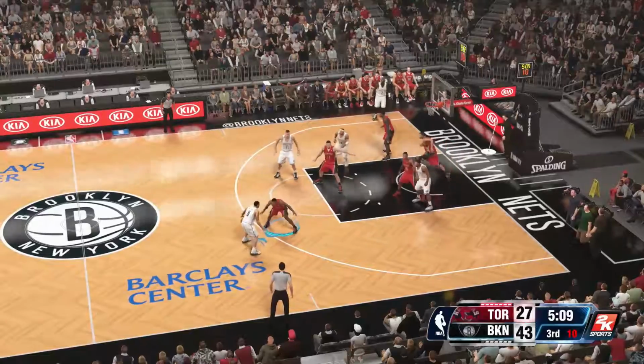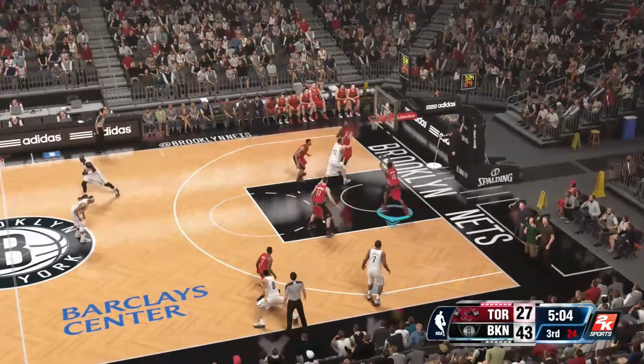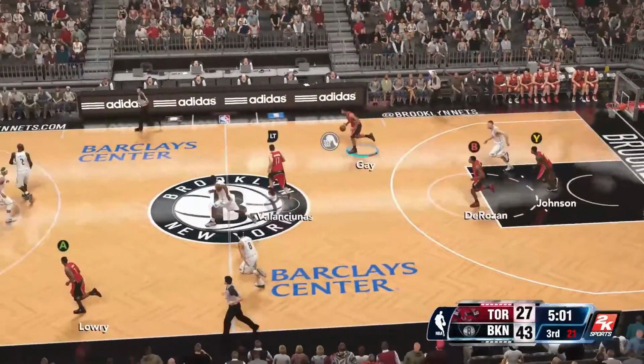Outside Williams. He feeds it to Johnson. A 3. No good. And Toronto will come the other way.